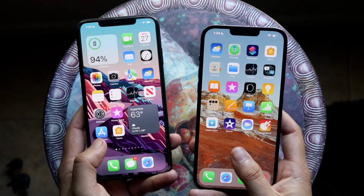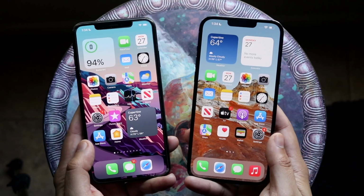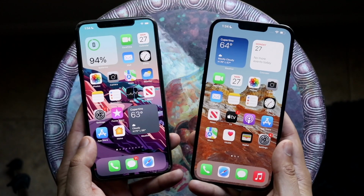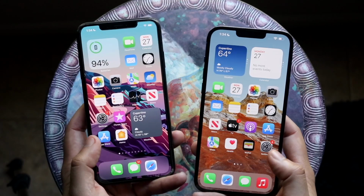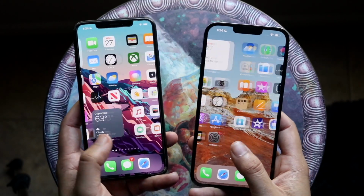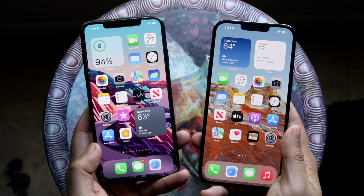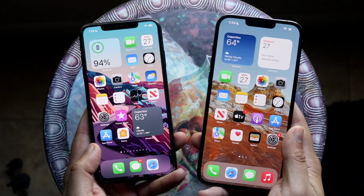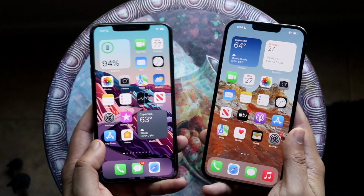But on top of that, the display actually gives you a 120 Hz ProMotion display on the iPhone 13 Pro Max. This is a massive difference. You won't be able to tell over the camera, but it's definitely a much smoother experience. I think it's kind of stuck at 90 Hz, but I still think it's really good. So definitely when it comes down to both of these, the display is much better on the 13 Pro Max, and that may be one of the main reasons why you go and upgrade to this specific phone.